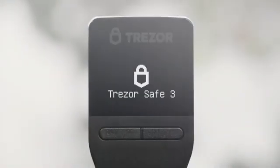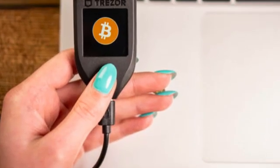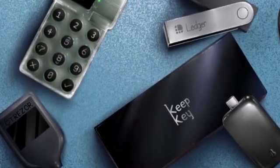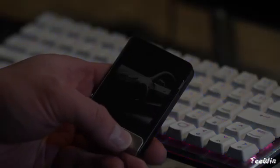If you're into crypto, you know how important it is to keep your digital assets safe. That's where hardware wallets come in. Today, we're counting down the top 5 best hardware wallets. Whether you're a crypto newbie or a seasoned trader, these devices will keep your investments secure.